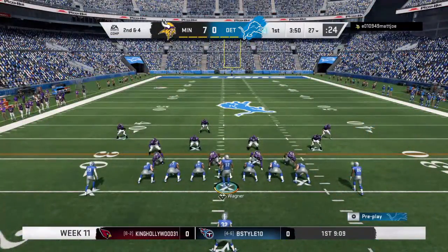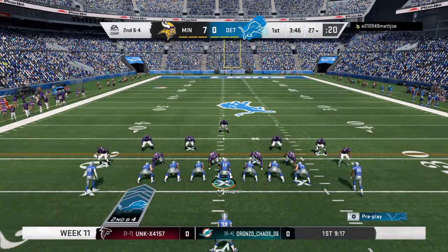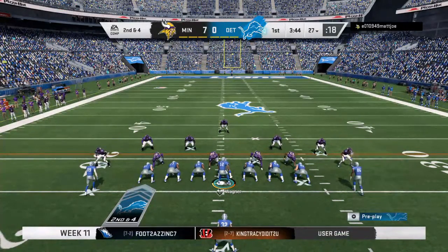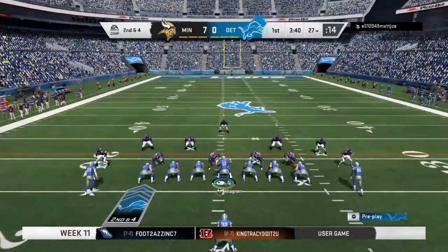score. Hey, hold on. Let's pick it up. It's out of time, guys. Out of time. Let's get off the field. Watch the shot. Kill.